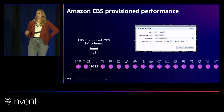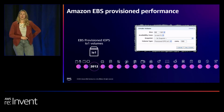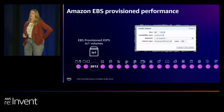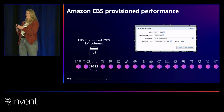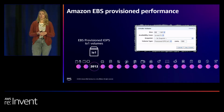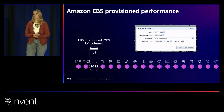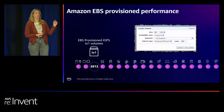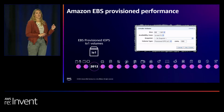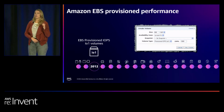And so in 2012, we launched IO1, the first EBS volume type that offered provisioned IOPS. And so now you could actually provision performance on your volume based on the requirements of your workload. And that gave you a more predictable, consistent experience with performance. However, it was not possible to deliver this experience with an architecture based on HDDs. And so this was also our first volume type that was based on SSDs.